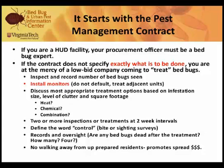So these are some important things that need to be included in your contract. First of all, inspecting and then record the number of bedbugs seen, not just yes, bedbugs are there or no, they are not. Are there more than 1,000? Were there 2? Are people complaining of bites but none could be found? Okay, installing monitors, and I've got a picture of a monitor up there in the upper right-hand corner.